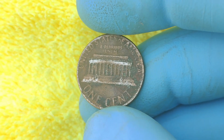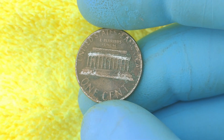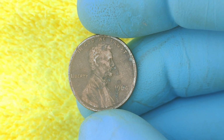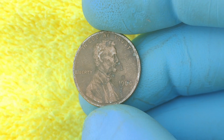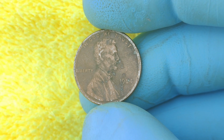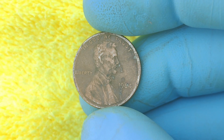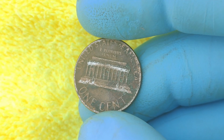The 1984 no-mint mark Lincoln penny teaches an important lesson: value is not always obvious. Sometimes it hides in plain sight. Sometimes it's sitting quietly in a jar of loose change. Before you dismiss your pennies, take a closer look. Use a magnifying glass. Check for doubling. Examine the condition. Research recent auction sales of certified examples. Knowledge transforms curiosity into opportunity.